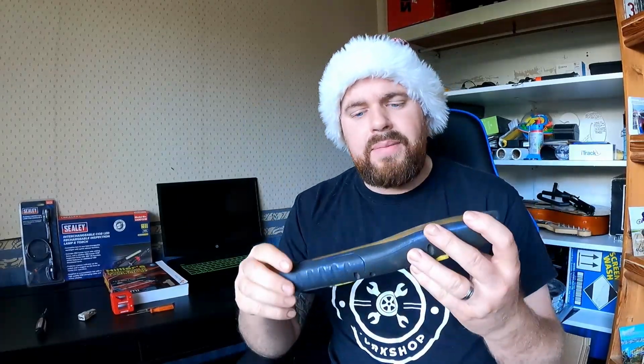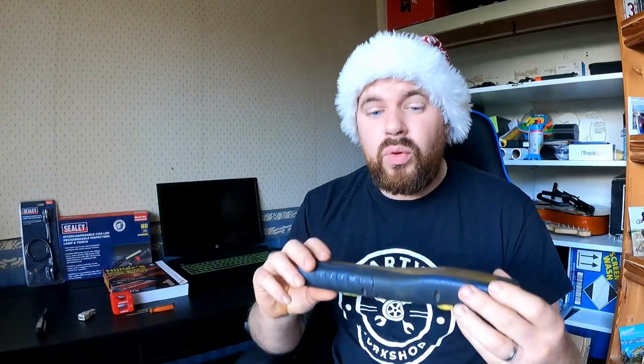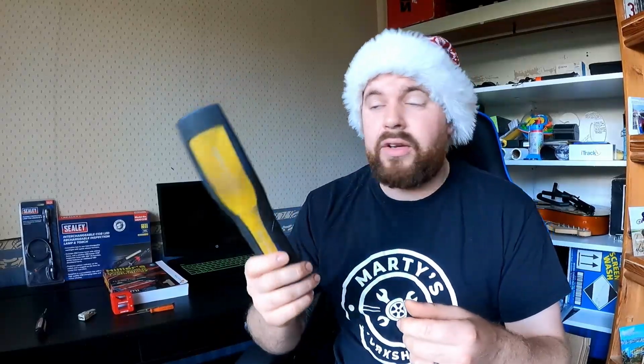My main torch that I use day in day out is a Scangrip. These things are just absolutely bulletproof. I have driven over one with an HGV and it still survived, although it didn't look very well, so I did replace it. But to be honest, more than likely you're going to lose this than you're going to break it, because these things are just bulletproof. I actually stuck this to the underside of a truck, and I'm from South Wales, and the truck drove to North Wales and back, and the torch was still there when it came back.